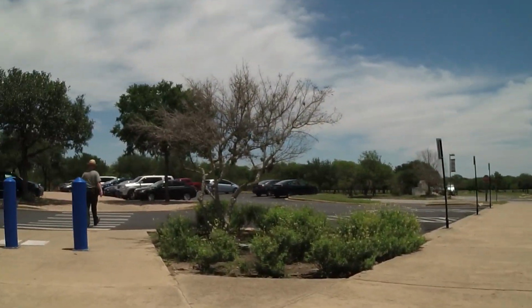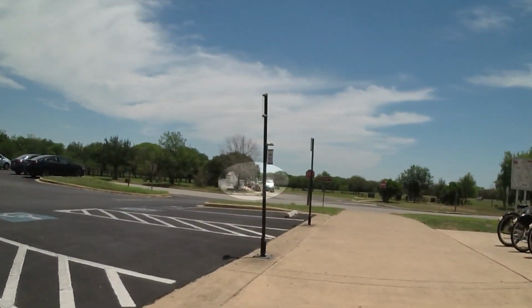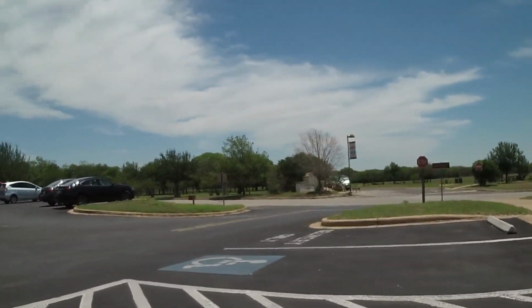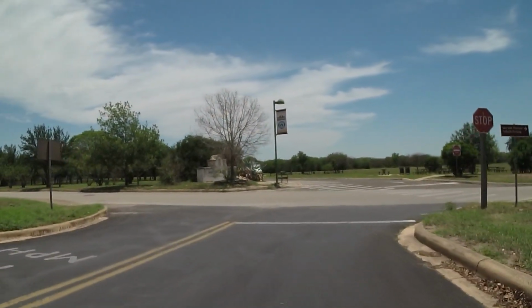We chose a parking spot that was going to be in the shade for most of the time we would be gone. We got lucky and found this one over here, about 100 yards away from the Visitor Center. Nice and convenient for our departure as well as for our return. Right turn.